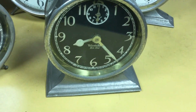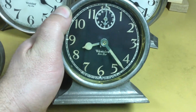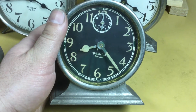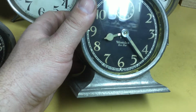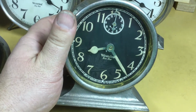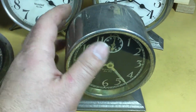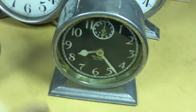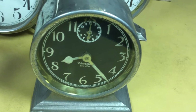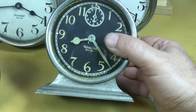The Ben-Hur, one of my favorites, is what I think of as a classical, as in Greek or Roman looking clock. Note the profile of the molding on the base. Of course, I have another Ben-Hur with the non-luminous dial in a painted case that I'll show in another video. This is the luminous style version, and it's basically a sleep meter with a base.